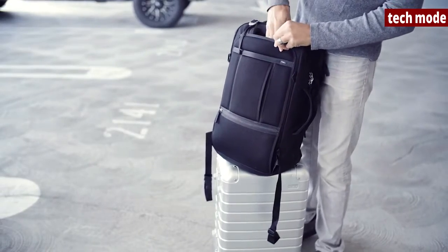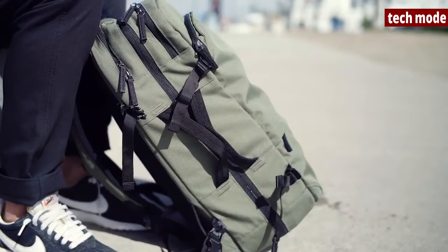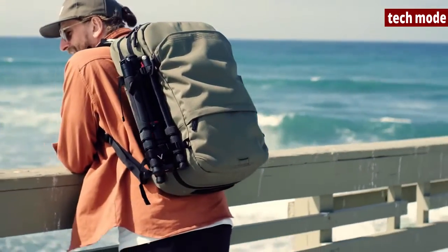The packed travel backpack comes with a pair of accessory straps and 8 lashing points that make it easy to secure all types of items to different locations on the exterior of the bag.